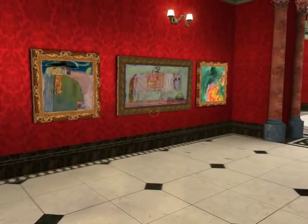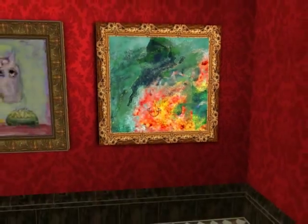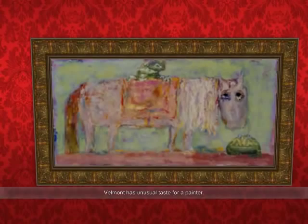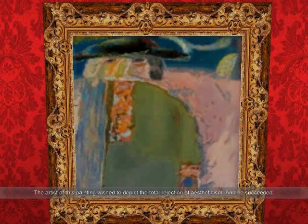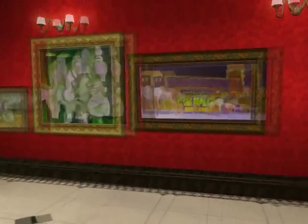What in the... What horrors. Belmont has unusual taste for a painter. I've seen fourth grade art classes with better stuff.